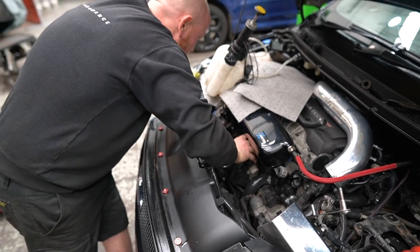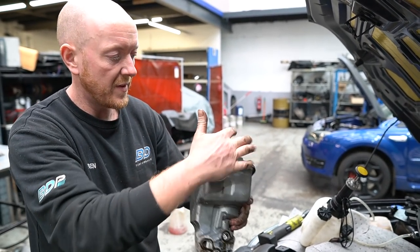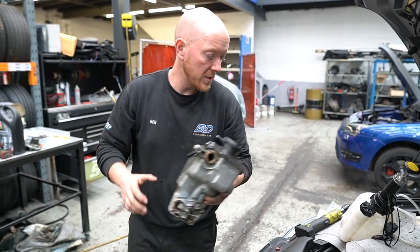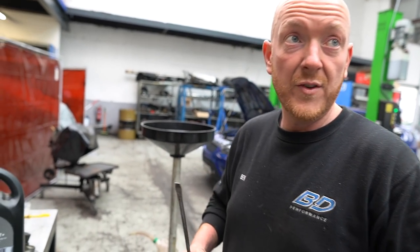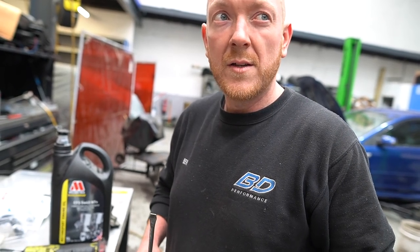Is there anything in there that would signify as to why you'd want to upgrade it? The diaphragm inside here tends to fail, and the seal around the lid can be a bit problematic. But you know when they talk about the loud, funny noise? And they tell you to take the dipstick out to stop the noise happening? I've not heard about that, but okay.